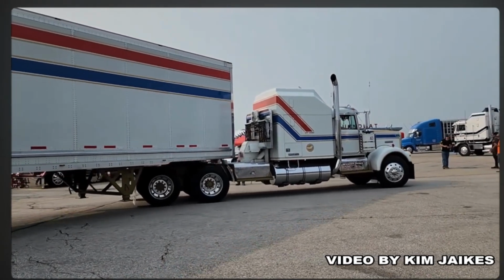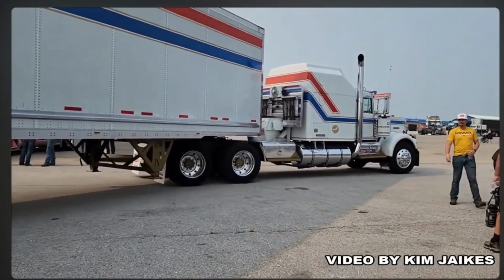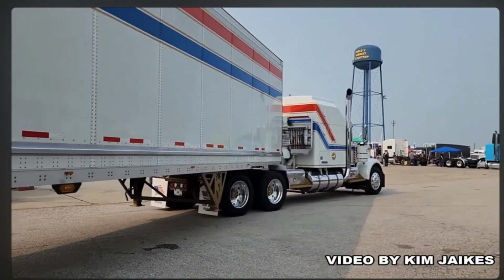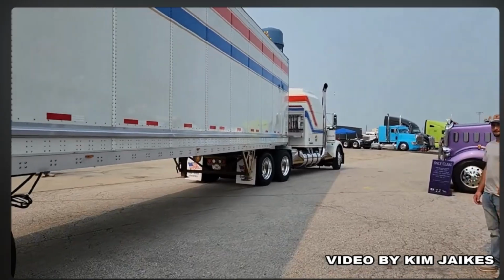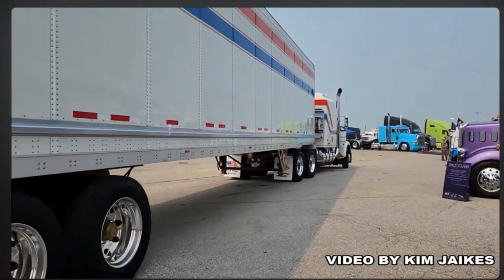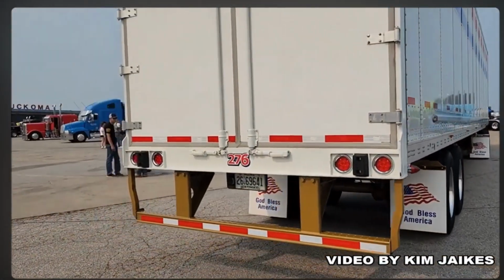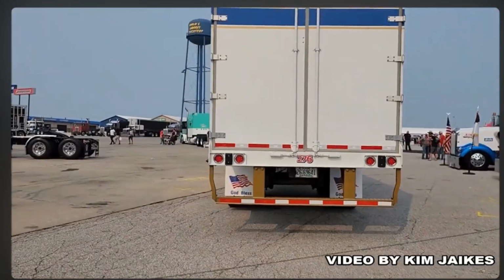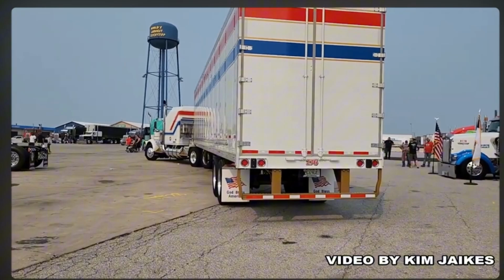The driver who bought a W900A with the Aerodyne in 1976 was buying something that had never existed before. Not just a more comfortable truck, a different relationship between the job and the person doing it. A recognition that the man or woman spending weeks away from home, driving through the night, keeping America's supply chain moving, deserved a living space that respected the difficulty and the importance of what they were doing.